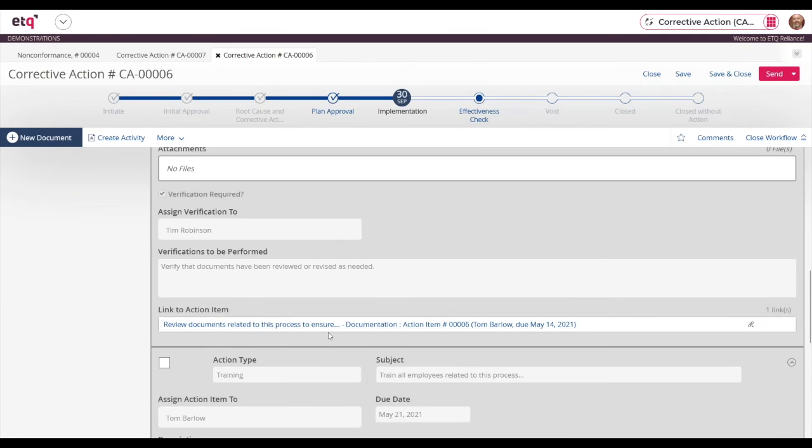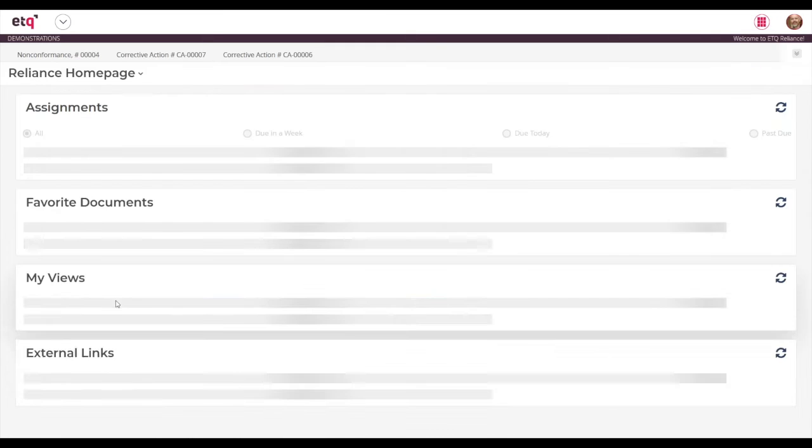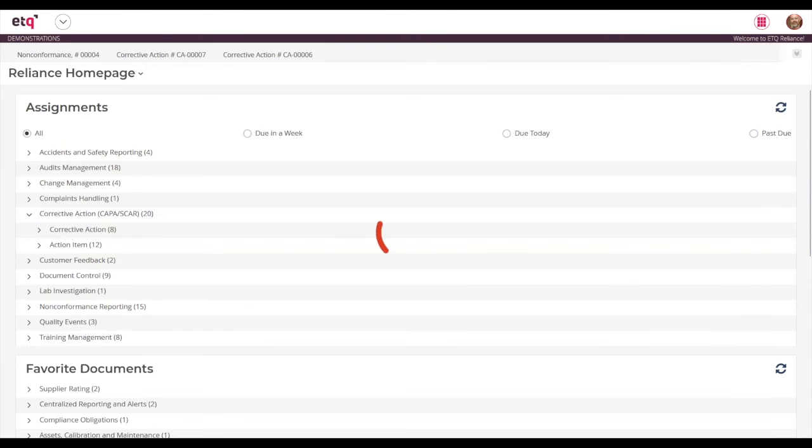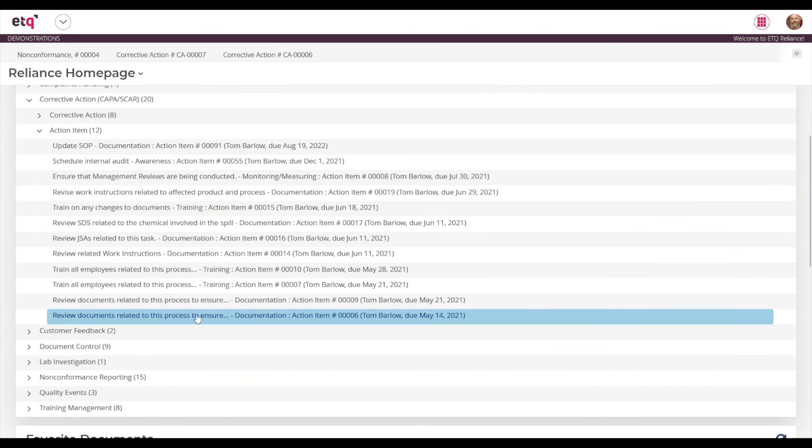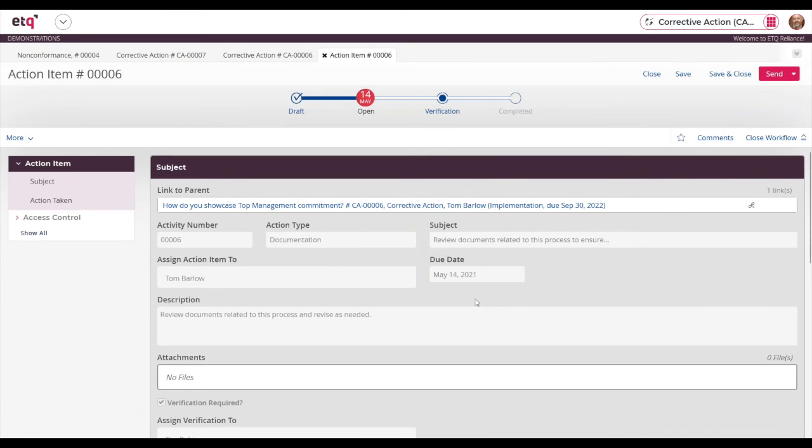So not only can our system communicate that there's an active action that they have to do, they would receive an email with a hyperlink to the record. It would show up on their homepage as an assignment. And since I have a lot of assignments, in this case, it breaks it up into folders. So I can see a link to that particular action item. Escalation is going to track the due date to remind me.